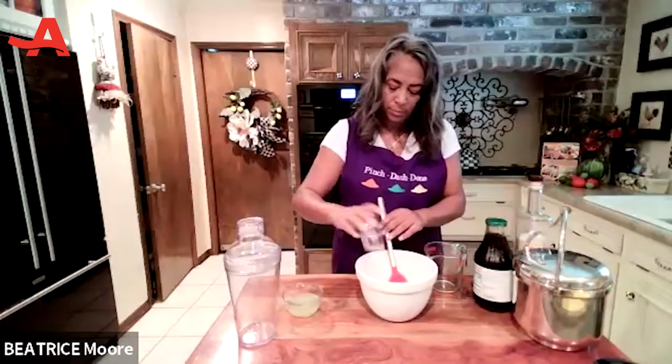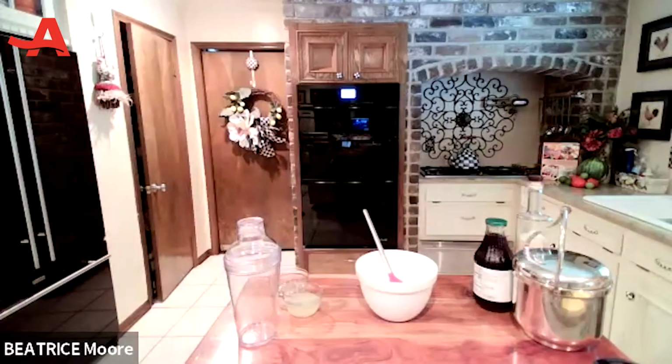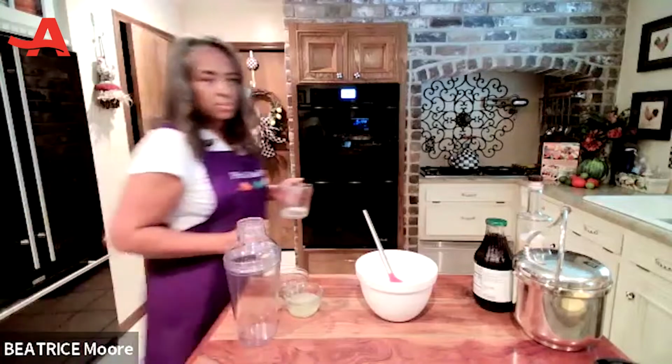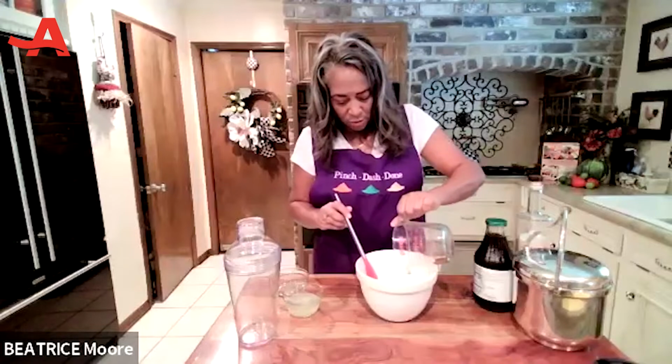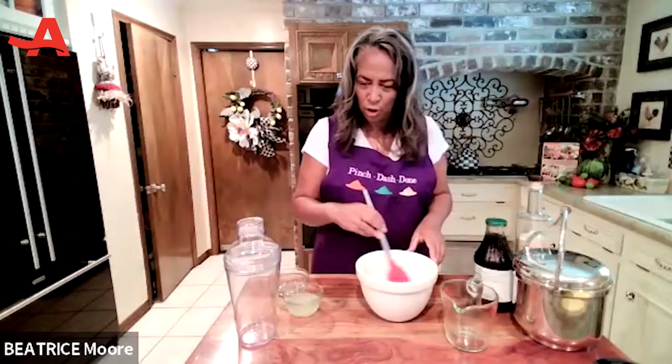Thank you. I'm going to take a 1/4 cup of sugar, and I also need a 1/4 cup of hot water. So water. He has one of those electric pots, and it's really nice. So we got our hot water, and the hot water dissolves the sugar. So we're dissolving the sugar.